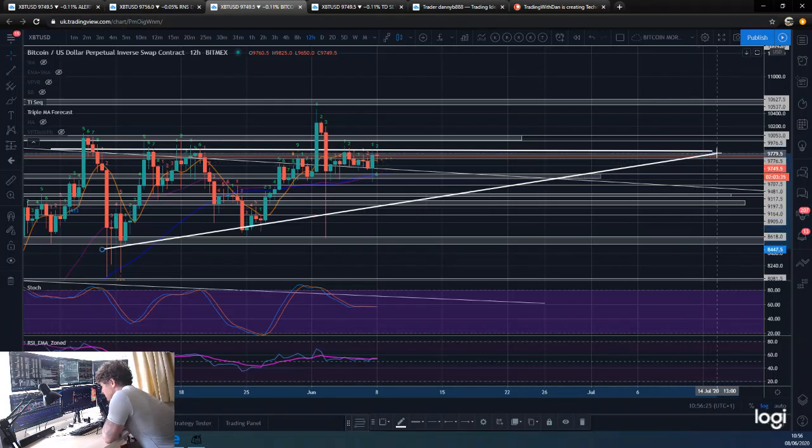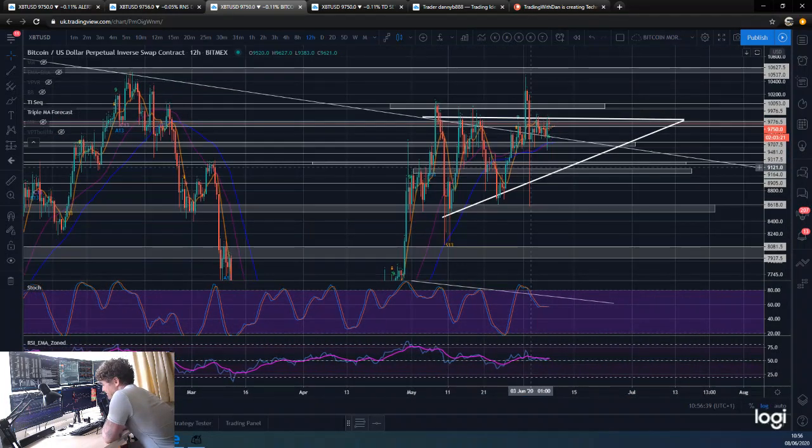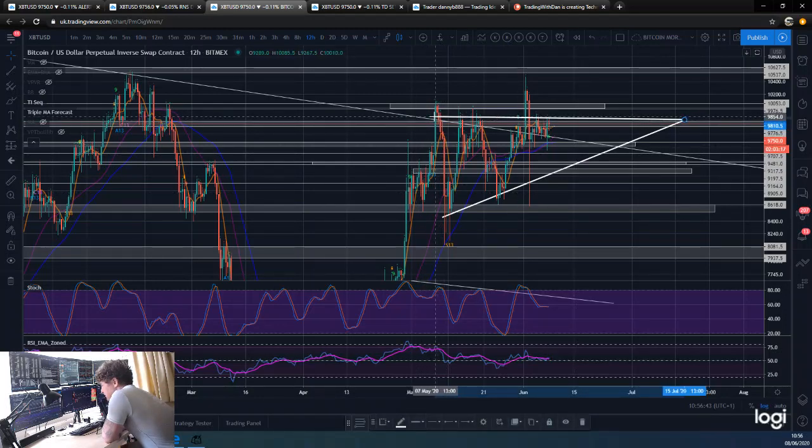Right, you guys can pretty much get the rough idea. I'm still not the greatest with these drawing tools. I mean, obviously it's elongated, but we can compress it like that and make it look a bit different. But yeah, so potentially we're going to play this zone.